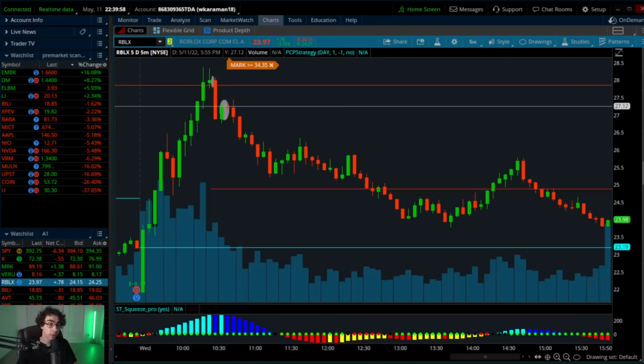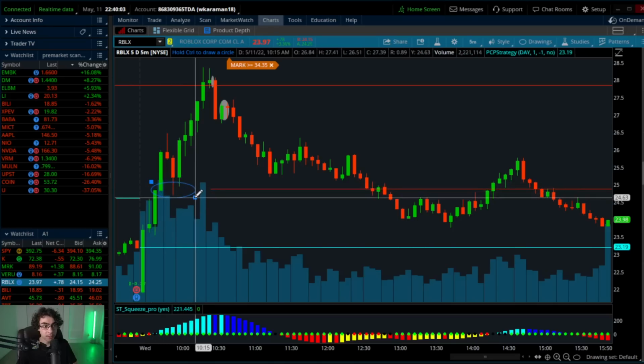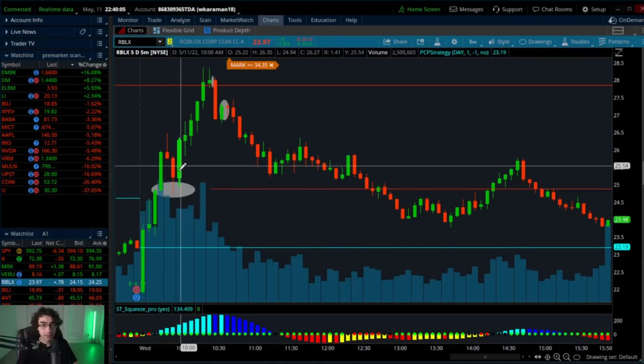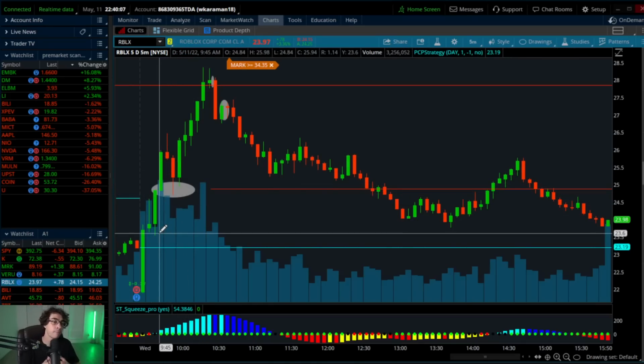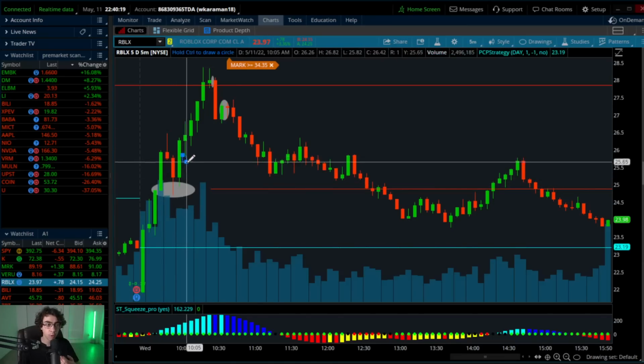In terms of targets, if you look at the chart, the overall target on this would be $25 to $26. In terms of price targets, focus on the 5-minute chart. Use the 1-minute chart, but focus on the daily and the 5-minute chart for your overall price targets. But you can see right here, the overall price target on this would have been $25.50 to $26, right?